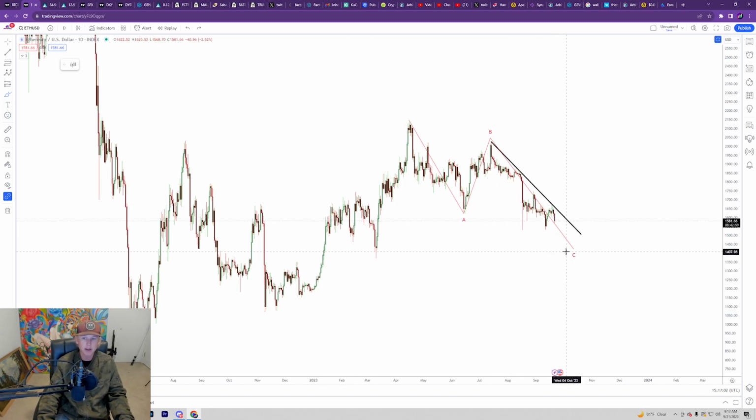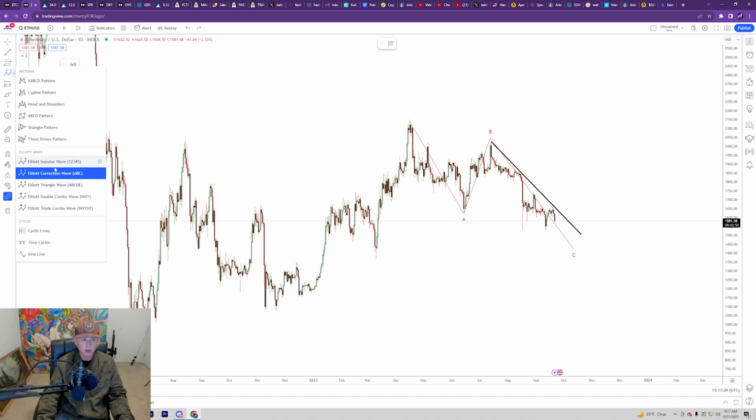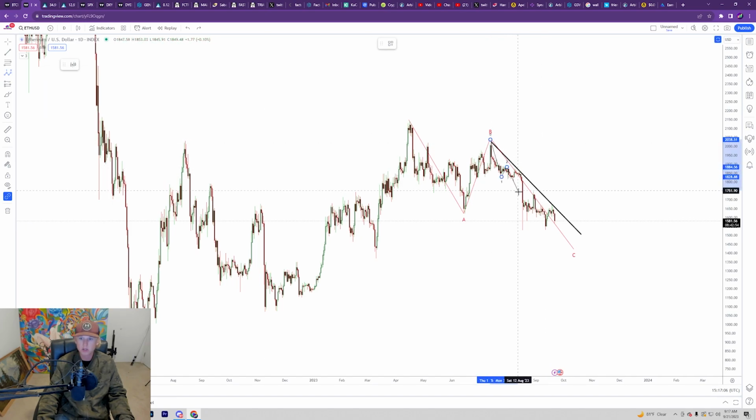So with that being said, what that gives us is our alternative wave count, which was always 1, 2, 3, 4, and then one more wave 5, probably back down to anywhere from $1,450 to $1,400. And that's what I'm anticipating with ETH.